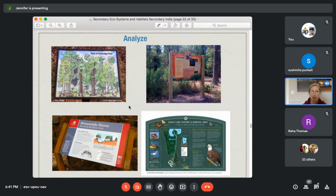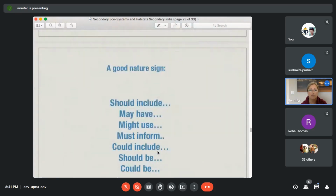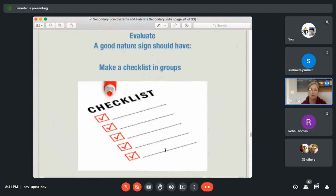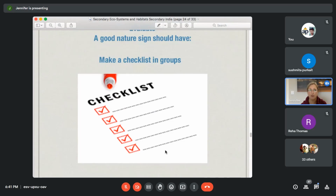So what we're going to do is analyze other nature signs and say, what does a good nature sign consist of? Wow, okay, usually it has a big picture, a large title, it has a map, it defines some words, right? It tells you the history, maybe a timeline, it shows you the location. I want the kids analyzing these and saying, yeah, this is what should be on a good nature sign. And then they're going to create their own. So a good nature sign may have, should have, could have, etc. Right? They're going to make their checklist of what they want to include on their nature sign.